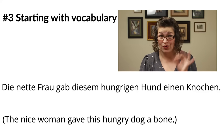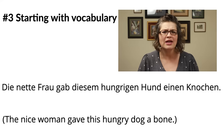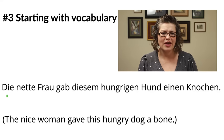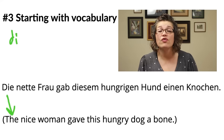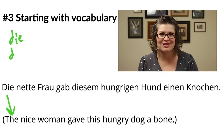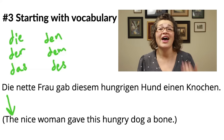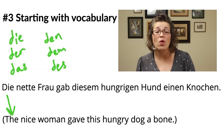So for one example, just one example to prove this point, the word die, right? Translates to the, okay, but it is one of six words that translate to the, right? So this doesn't even make sense to our English brains, right? But we have die, der, das, den, dem, des. All of these words mean the, and you have to know when to use which one, right?